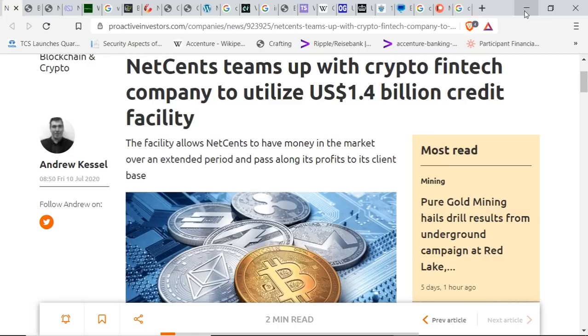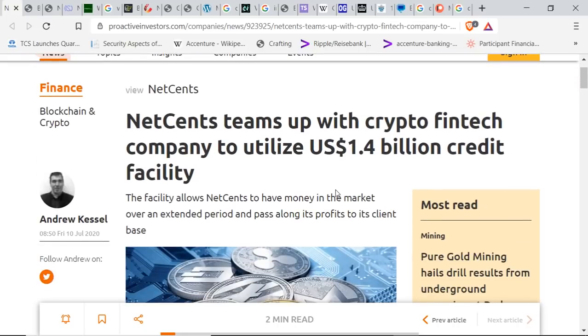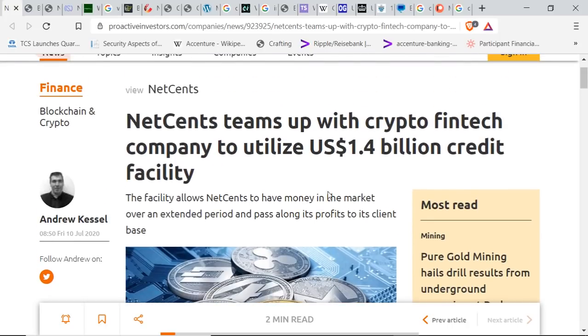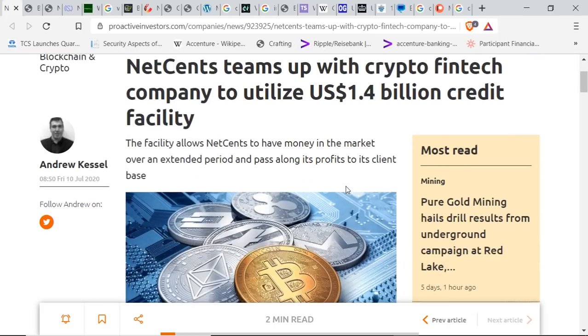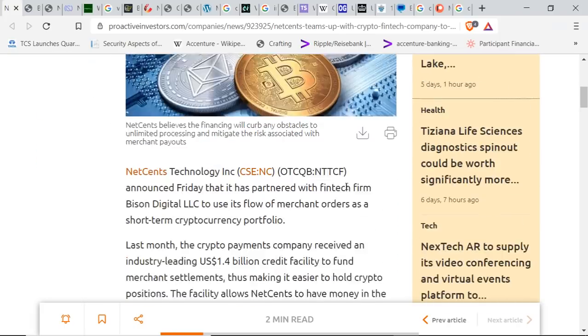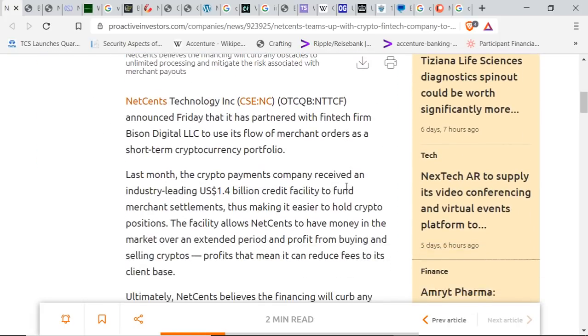First, I want to get into NetSense here. I saw this on Friday. I didn't make a video about it, but it's definitely worth doing a little mini deep dive on this. So NetSense teams up with a crypto fintech company to utilize a $1.4 billion credit facility. The facility allows NetSense to have money in the market over an extended period of time and pass along its profits to its client base.